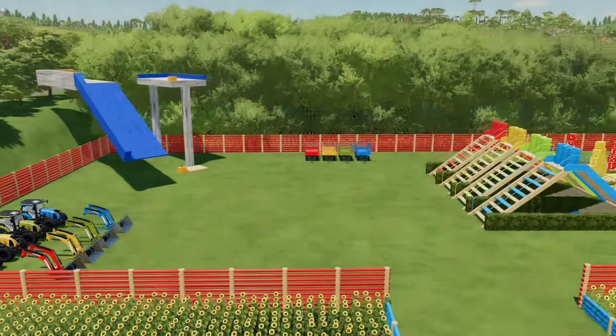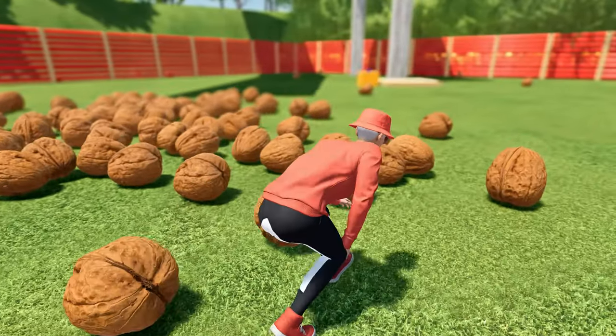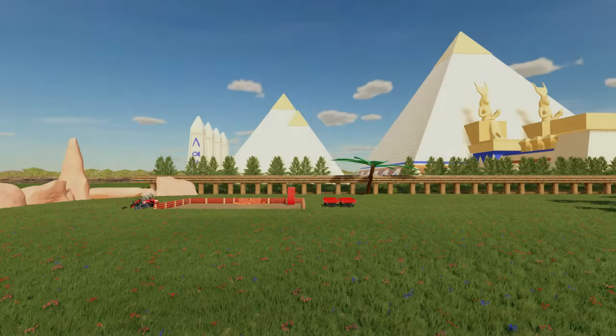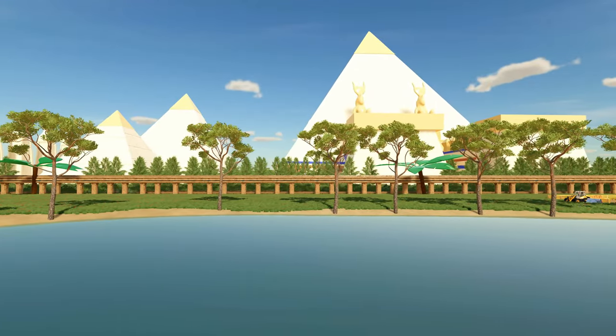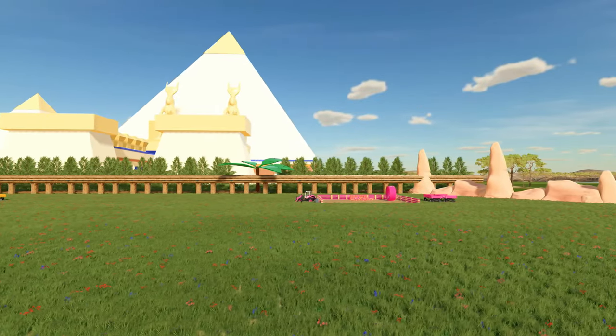In the second part, I'll demonstrate how I transport walnuts using JCB tractors, with McCormick tractors equipped as loaders with weights and buckets. Next, in the third part, I'll transport giant tires and donuts, testing the capabilities of Landini, McCormick, and Massey Ferguson tractors in a power challenge.